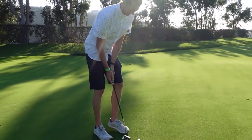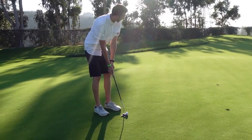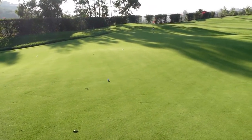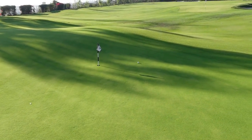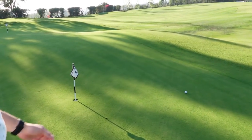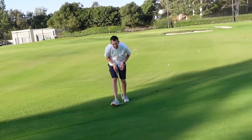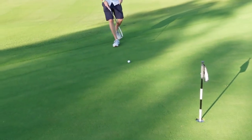All right, go get it. Gives it a nice tap. Oh, I don't think he gave it enough. Ooh. Chris, this is about the exact same putt I made to put it in for 4 and for birdie. If you don't make this now, you gotta give 10 push-ups for the camera. 10 push-ups for the camera.